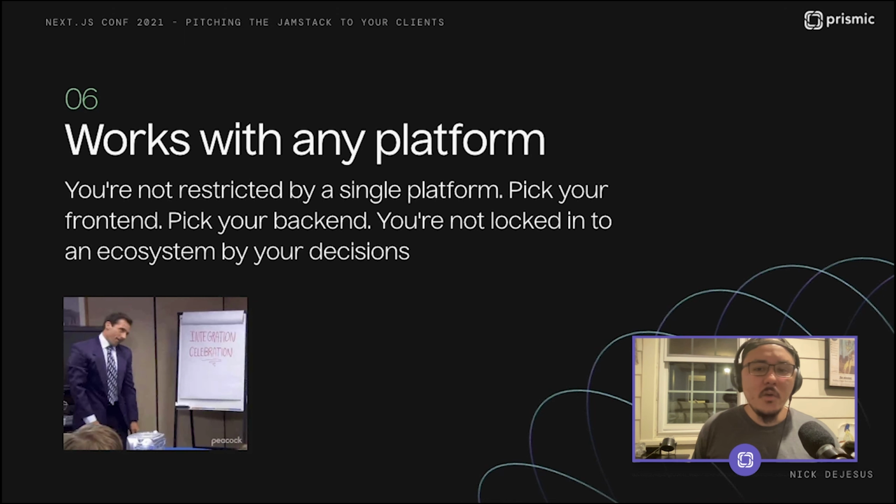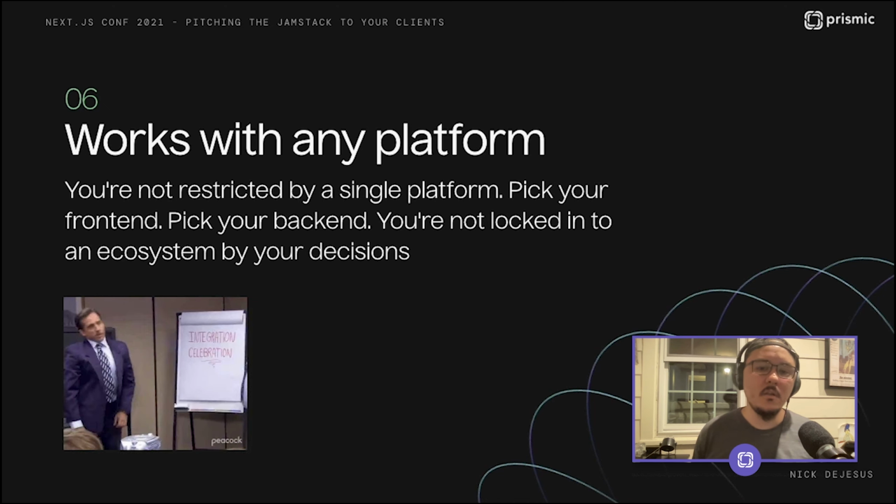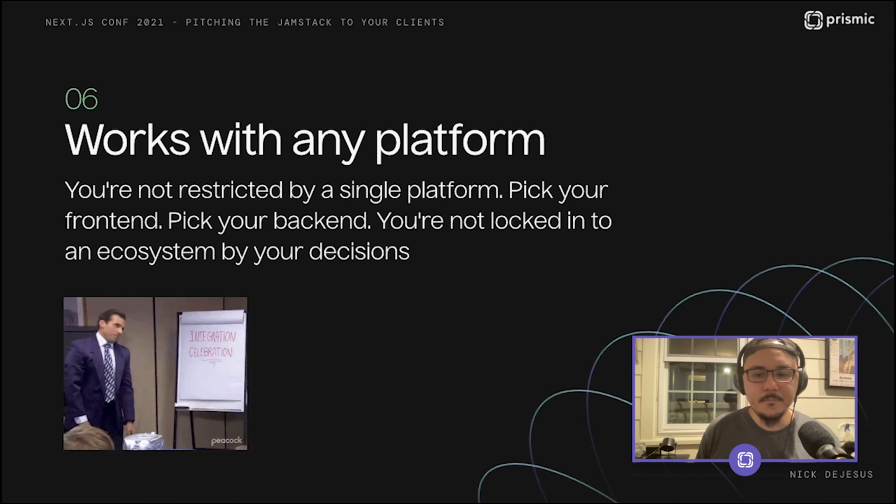And then they also work with any platform. You're not really restricted by a single platform. Pick your front end, pick your back end. You're not locked into an ecosystem by your decisions.